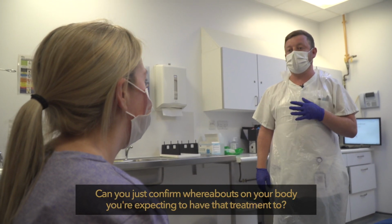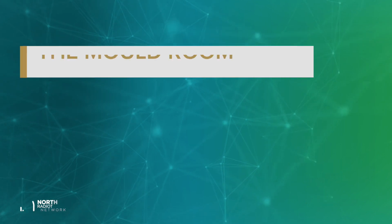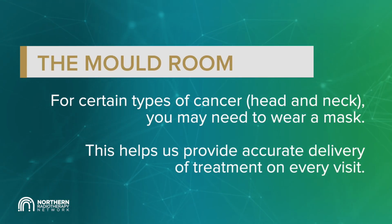Can you just confirm to me whereabouts on your body you're expecting to have that treatment to? The mould room. For certain types of cancer, like head and neck cancer, you may need to wear a mask. This helps us to provide accurate delivery of treatment on every visit.